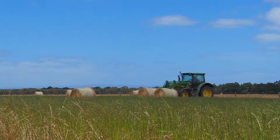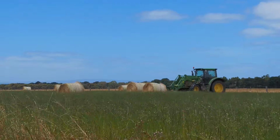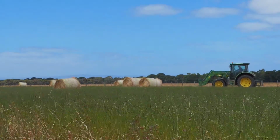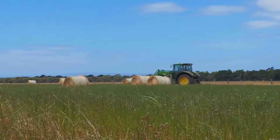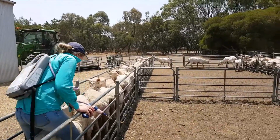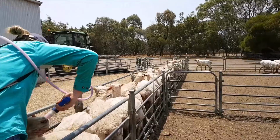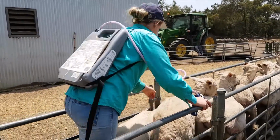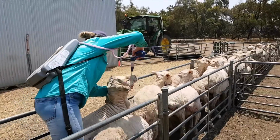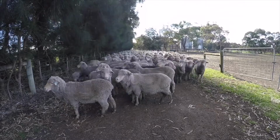Our seasons have been much more variable in recent years than it was for our parents and our grandparents, so we probably need to reconsider some of the rules that we grew up with. Other things change our risk appetite, like if you've got kids coming back to the farm, or if they're not coming back to the farm, it might change things like how many seasons you want to pay off new machinery, things like that.